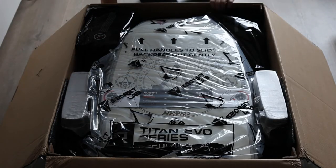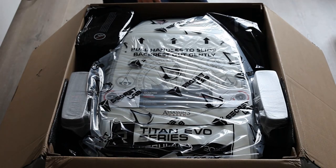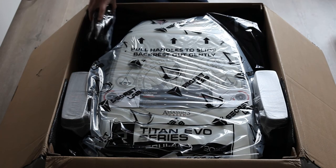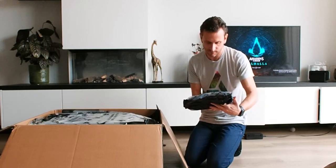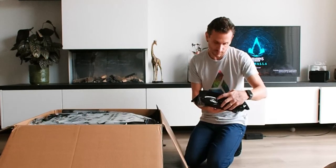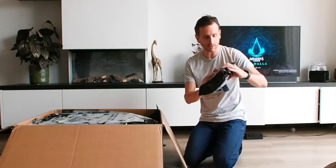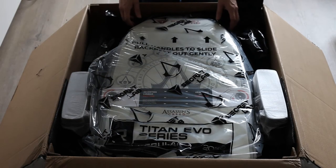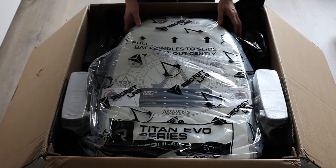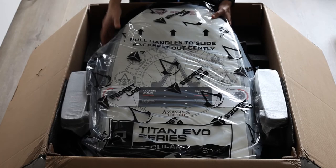Okay, so now what's in here? We got some small pouches, some small packages with, I think it's a pillow of some kind. Magnetic head pillow system. Okay, cool. And next up, we got ourselves the chair itself, or the back of the chair. Let's see if we can get it out without any problems, because it's kind of stuck.